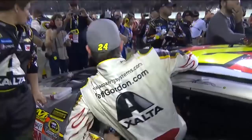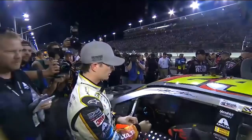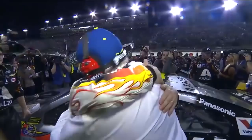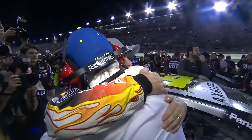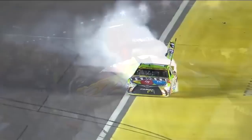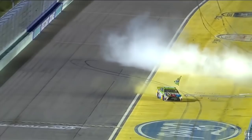Jeff Gordon in his last race climbing out of his car. A racing career that started at the age of five. Jeff Gordon has lived his dream. And he took us along for that ride. Dave. And as we come down here, Rick Hendrick has found Jeff.